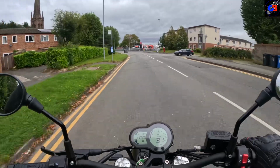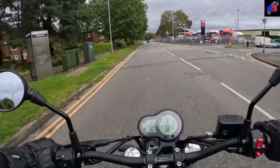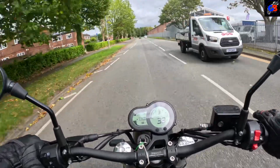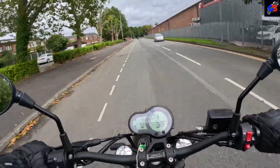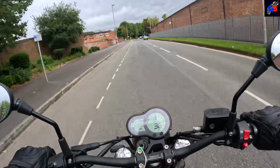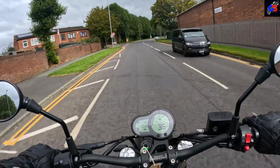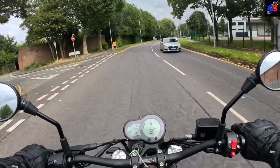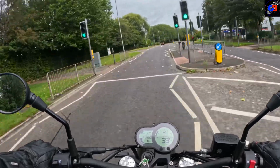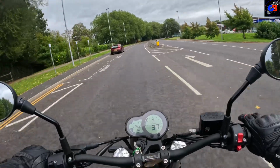It goes round the bend beautifully. Okay, little 40 stretch, let's just see, 30 to 40. Done. Okay. It is so much fun. Anybody who doesn't ride, anyone who's thinking about riding, it is so much fun when you just twist that throttle, even just for a second, just to see how it feels.